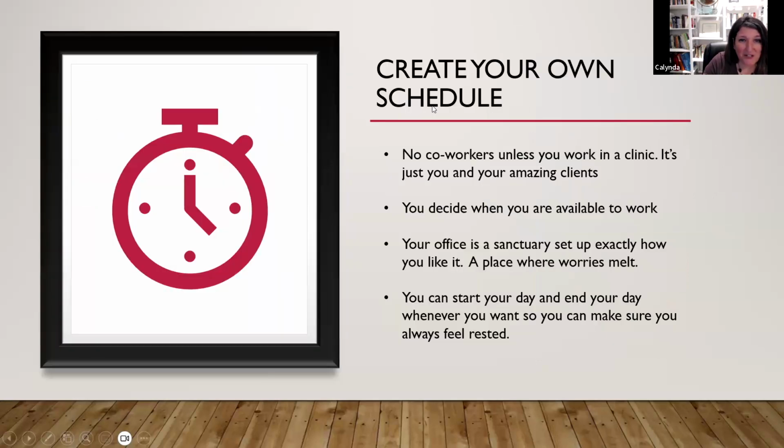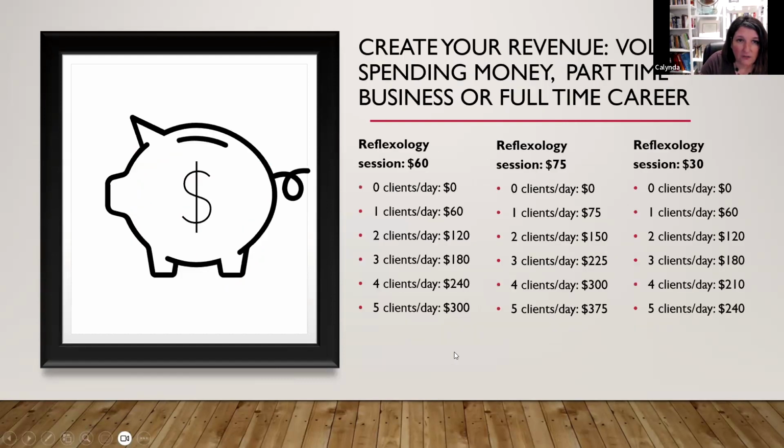The other perk, you get to create your own schedule. There's no coworkers unless you work in a clinic. It's just you and your amazing clients. You decide when you're available to work. Your office is your sanctuary, set up exactly how you like it, a place where worries melt. And you can start your day and end your day whenever you want so that you always feel rested. Now, how does it work for compensation?